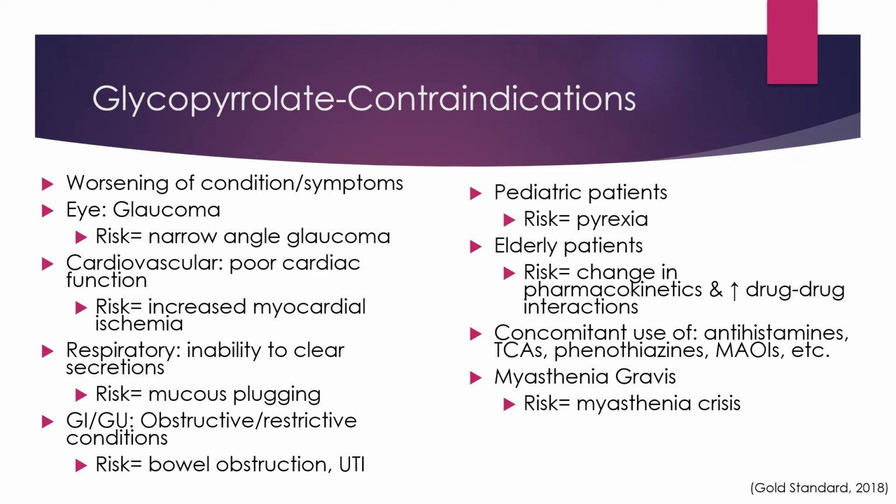Antimuscarinics may decrease and even potentiate the effects of other drugs that are concomitantly used. Some examples include antihistamines, tricyclic antidepressants, phenothiazines, monoamine oxidase inhibitors, and the like. Some antimuscarinic agents, such as glycopyrrolate, when given in higher doses, can actually produce a partial block on nicotinic acetylcholine receptors, and as such are not indicated for patients with myasthenia gravis, as they can exacerbate symptoms in this disease and actually lead to myasthenic crisis.